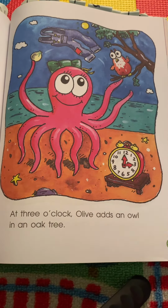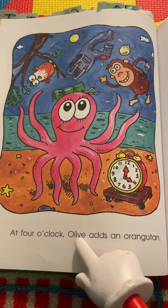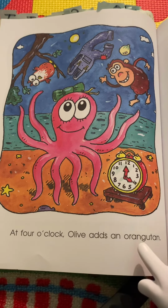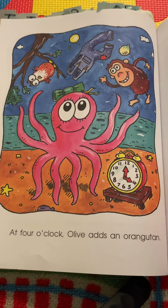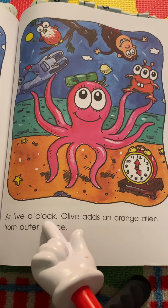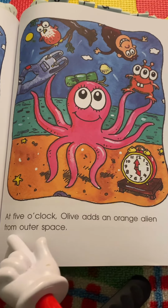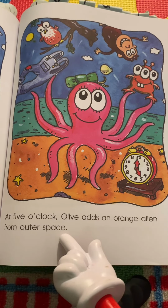Wow. At 4 o'clock, Olive adds an orangutan. At 5 o'clock, Olive adds an orange alien from outer space.